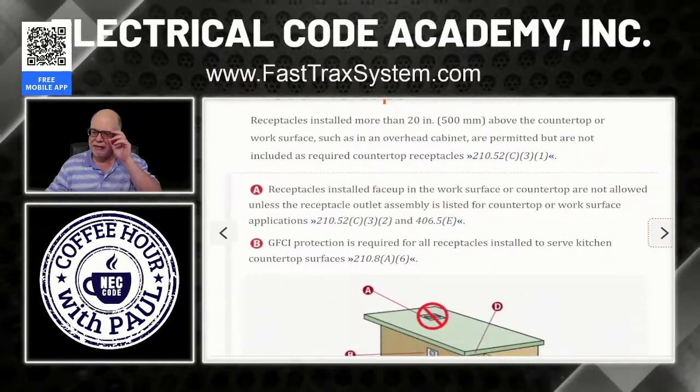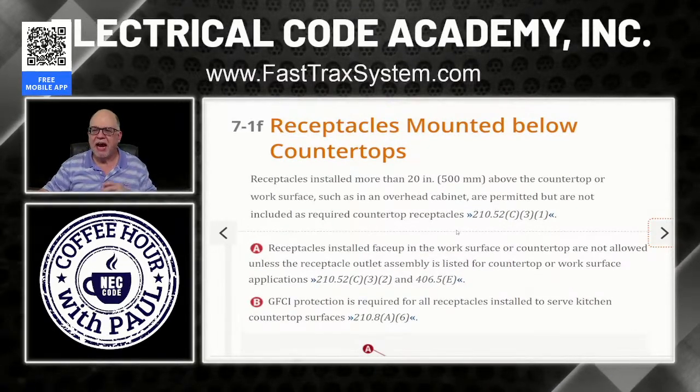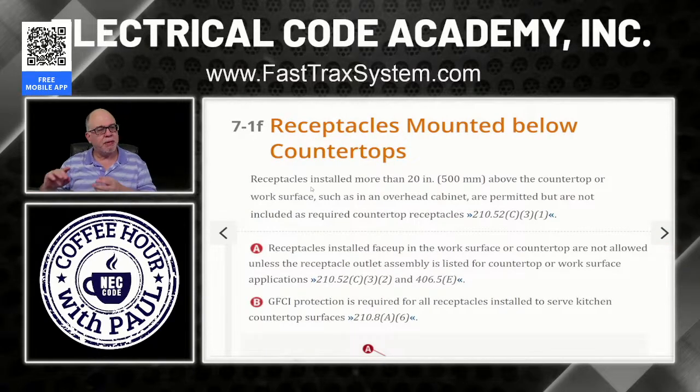Now, let's talk about that mounting because, again, I want to make sure that I hammer this home. Receptacle mounting below the countertop. Why am I hammering this home? Because in the 2023 code, this is not going to work. This is purely 2020, so pay attention.